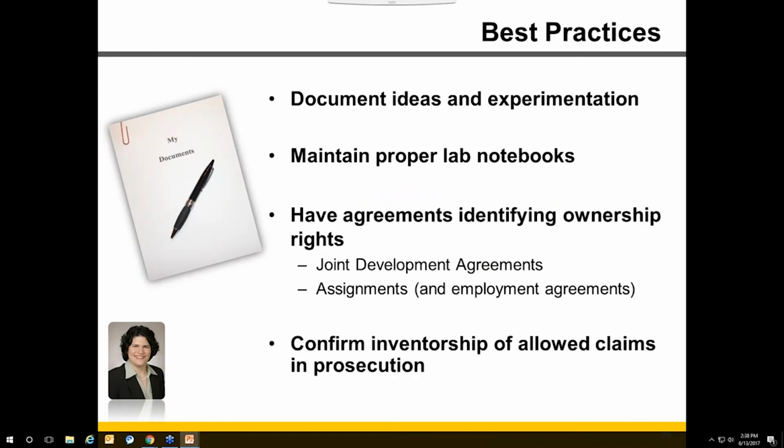We'll go into these points in greater detail, but you want to document ideas and experimentation. You want to maintain proper lab notebooks. You also want to have agreements identifying ownership rights. So that could also be a joint development agreement. So when there's a collaborative research agreement, you want those agreements to spell out who owns the IP, what happens to ideas and inventions that come out of that work, who owns it.